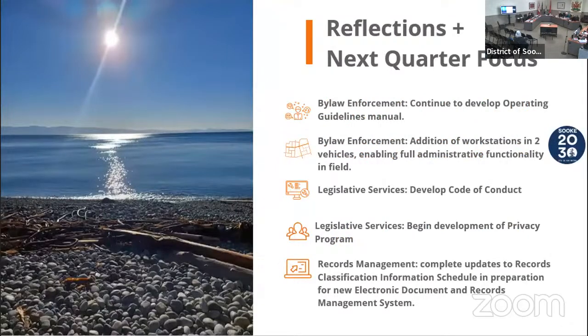Looking forward to next quarter, our department will continue to work on the bylaw enforcement SOGs and the records management program I mentioned earlier. We'll also be installing a computer workstation in each of the bylaw vehicles, allowing for full administrative functionality while out in the field. It's an idea we borrowed from the local police. This will increase efficiency and also visibility in the community, which I think will be a big benefit.